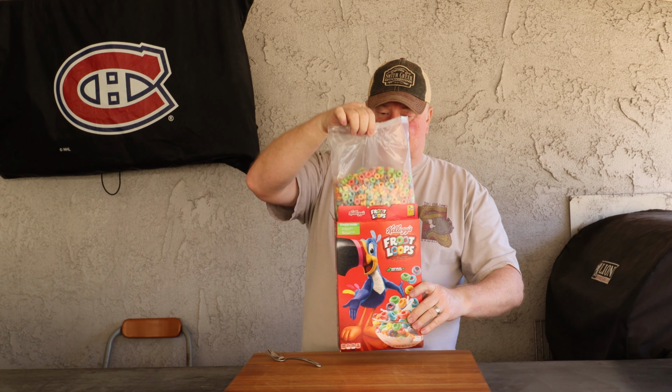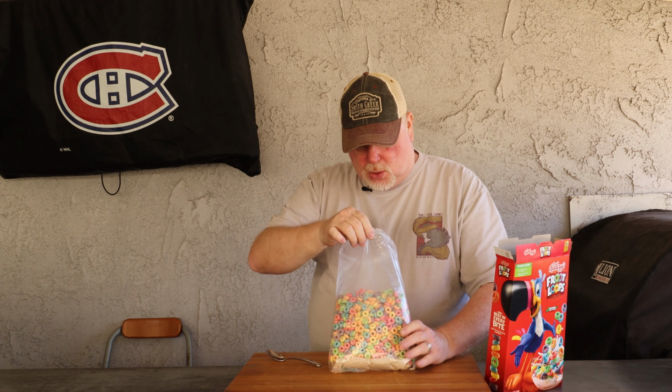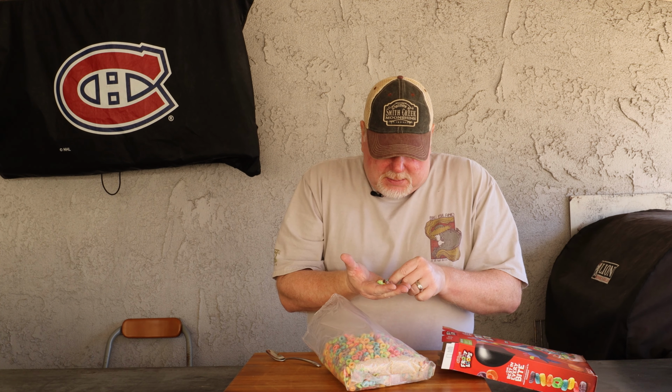The bag's harder to open because I know if I really put some effort towards it, it's going to wind up all over the place. So color-wise, much more colorful than the Magic Spoon. Red, green, orange, yellow. It's a little windy out. Blue, purple. Let's try these. Remember the Magic Spoon, they all tasted the same. Let's see what these taste like. Blue. Purple.